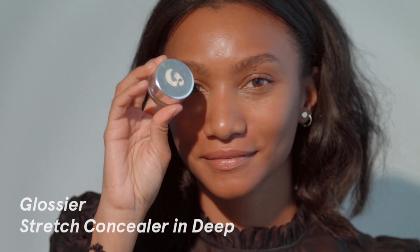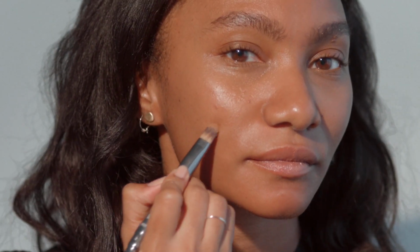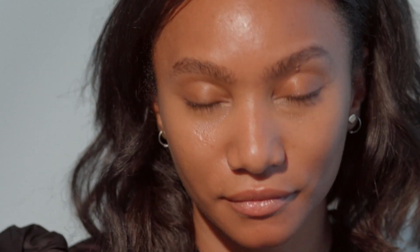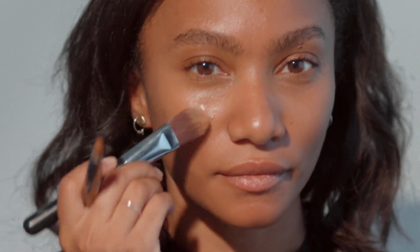Then I always top up with my Glossier Stretch Concealer. In the summer, I would probably wear it on its own, but in the winter, it's a little dark, so I have to mix. And with what's left on my little concealer brush, I would cover little tiny imperfections, we all have issues here and there. And Stretch Concealer is perfect for that because it's not too heavy, blends really well.